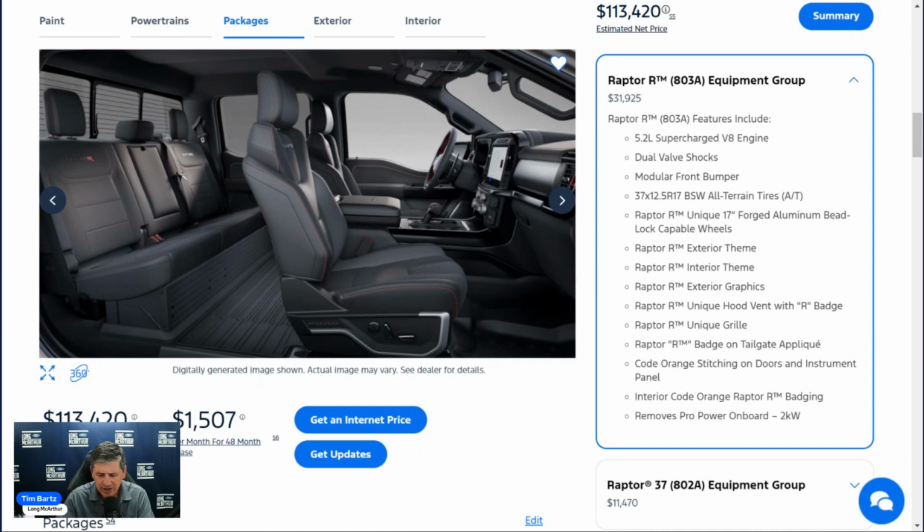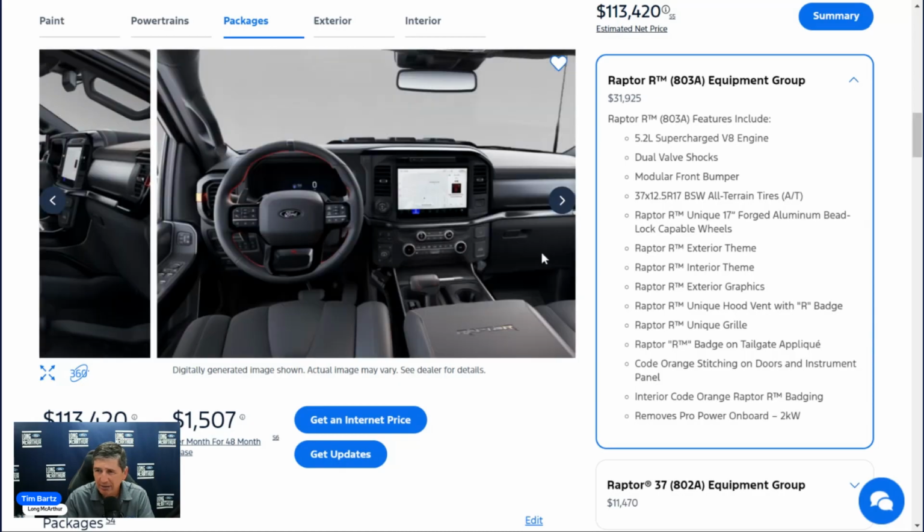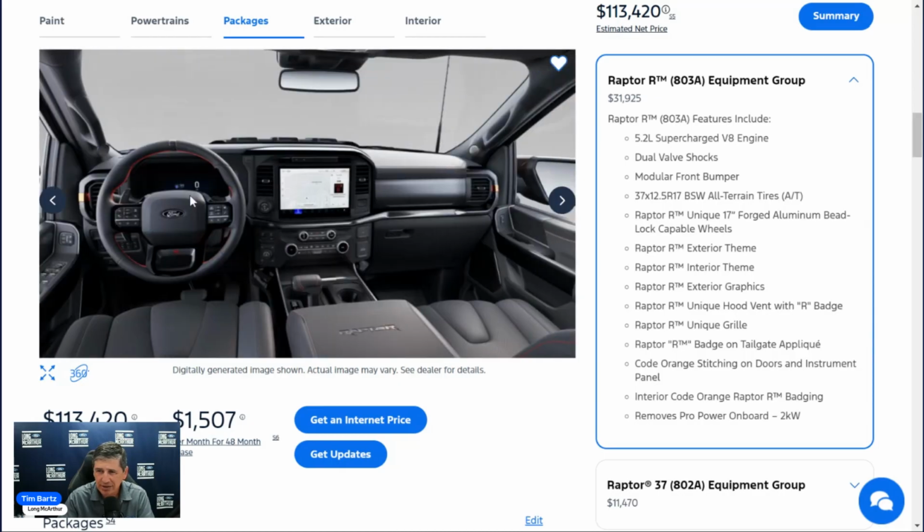Code orange stitching on the doors and instrument panel, it says. Interior code orange Raptor R badgings on it. So you're going to be very unique to this design. So you'll see that on the steering wheel as well. Raptor R here instead of just Raptor on the console. So pretty cool and unique.